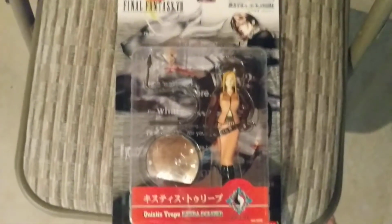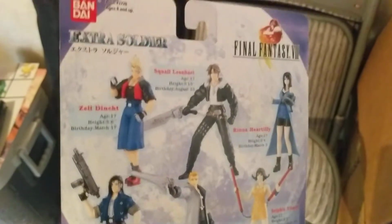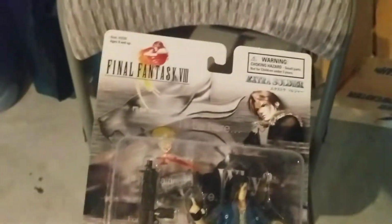Anyway, we have a Final Fantasy VIII figurine of Quistis. Still in the box. In Japanese. Woo! I actually think I have most, if not all, of these figurines. I guess I'll be going through them because I see a lot of them in the box I'm looking at right now. We have Laguna, still in the box. It's a bit dusty. I actually think I had these hung up on my wall when I was in my 20s or later teens as well.